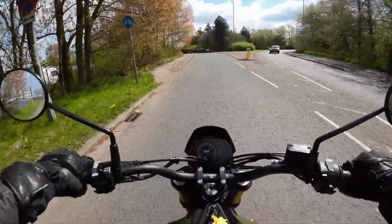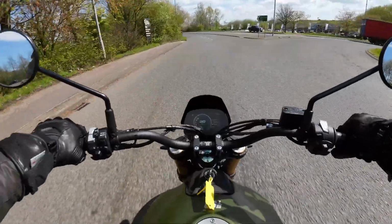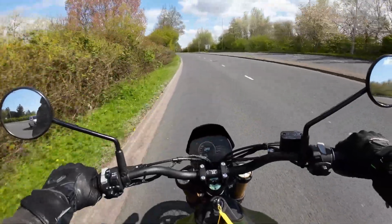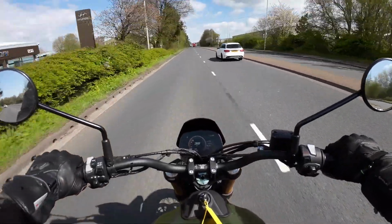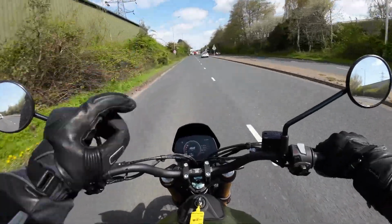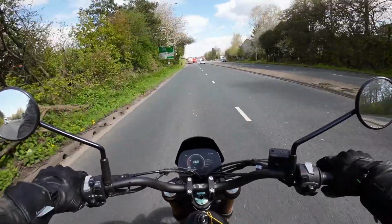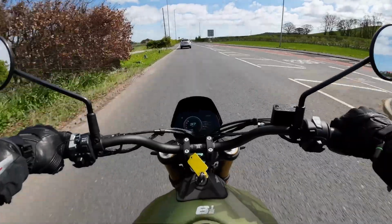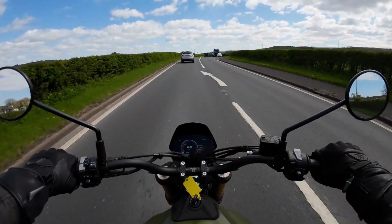Right, so we're going on to the Hey bypass thing. It's eager enough. So what I'll do, because all this is just straight bits, traffic light straight bits, I'll move you forward now. Right, we're back. There's no fun in riding in traffic, is there?